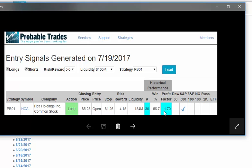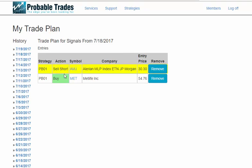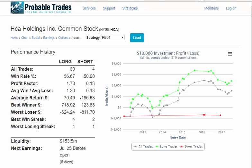So the thing that's interesting about this HCA I want to talk about is that you'll notice on the website, if you click on the HCA symbol, you get to this page, and I added a few new features to the site. I added liquidity, so you can see the current liquidity on the stock. But I also added the next earnings. And we now have a database of all the upcoming earnings that we maintain. And so this has earnings on July 25th, which is in 6 days.